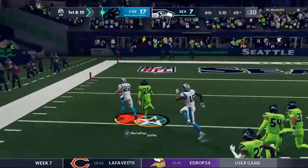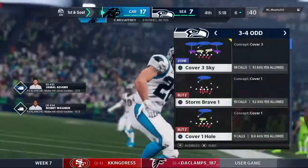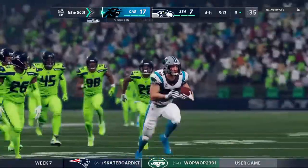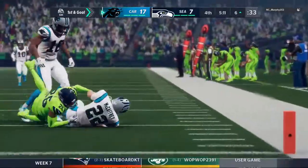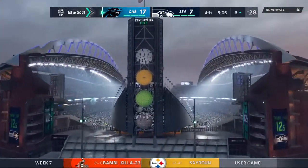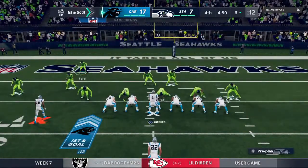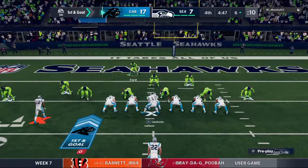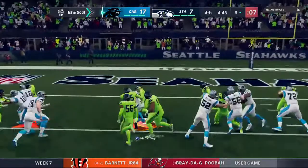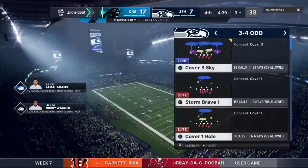The 20. And they do finally get him, but he makes it all the way to the 6. A big play there from McCaffrey. 43 yards. 6-yard line. Now a chance to make that big play really hurt. It's 1st and goal just outside the 5. Here's McCaffrey. And that'll get him halfway there as he takes it from the 6 to the 3-yard line.